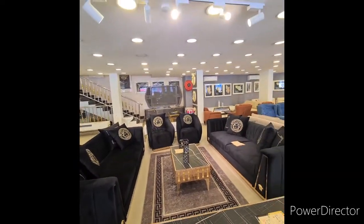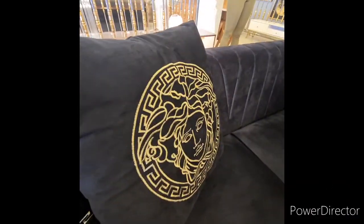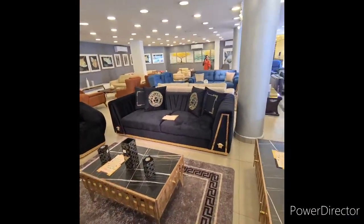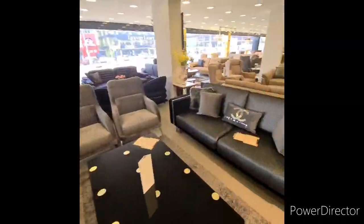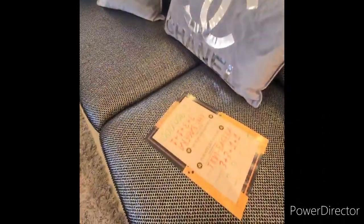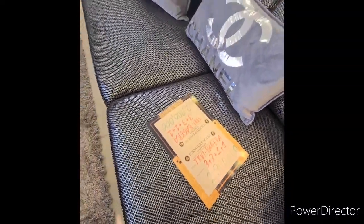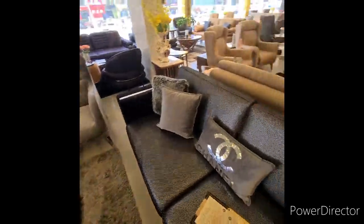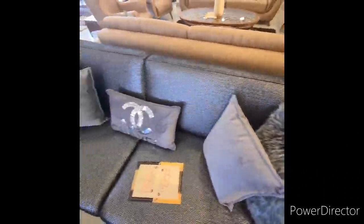Oh yeah, and this nice Versace settee. It was really, really nice. There's another one that is Chanel. I love the fabric of that one. I think it's going to come on. Yeah, this one is really, really nice. So beautiful. The video is not doing justice to this fabric, guys. I kept on taking my camera close to the fabric. Okay, I'm going to shut up now. Enjoy your shopping.